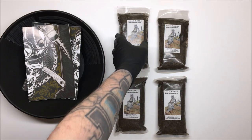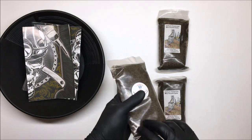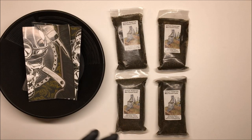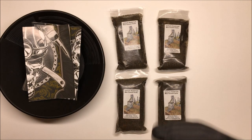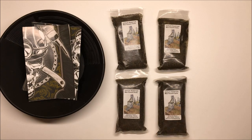Some of the things they say it will include are gold, silver, copper, garnets, mica, quartz gold, iron ore, bornite, colorite, and a whole bunch of other things. And they also say that you could find mining artifacts such as old mining tokens and stuff. And that's what got me on the hook. When I saw that paragraph, I needed these because I used to collect mining coins.